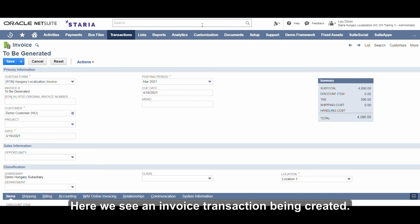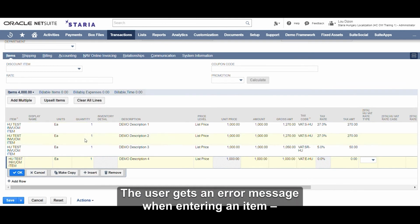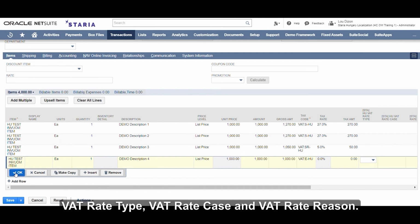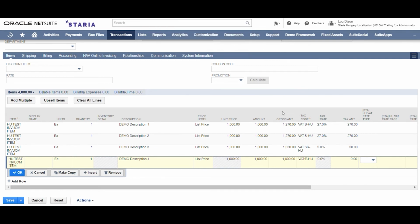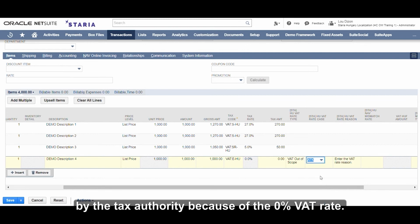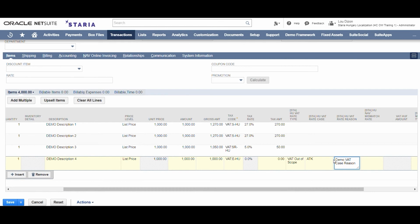Here we see an invoice transaction being created. The user gets an error message when entering an item with a 0% tax rate and not filling out the required fields: VAT rate type, VAT rate case, VAT rate reason. The user now enters the values for the mandatory fields required by the tax authority because of the 0% VAT rate.